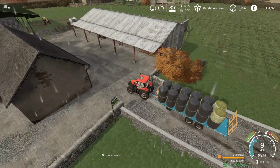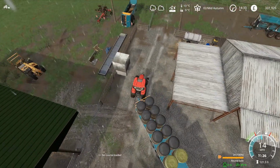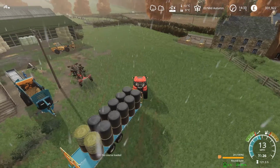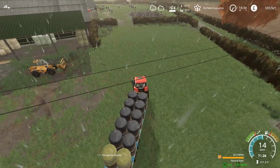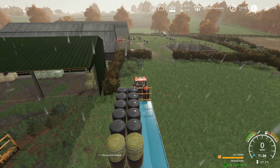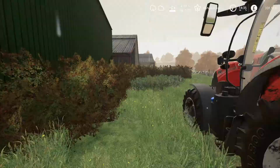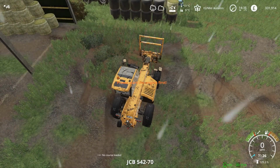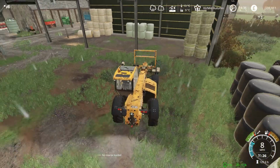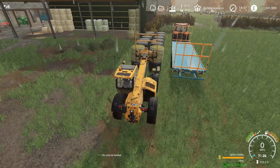So they're standard. No, that one there in the corner is an alfalfa one, but the other one is a standard silage. So we need to make sure that we don't get them mixed up. At least this Vestrum doesn't fall over like the Massey did. That was odd, wasn't it? I can actually leave you there, because you're not going to be in the way. Right, JCB. Let's get those two hay bales quickly, because the rain is actually getting heavier.